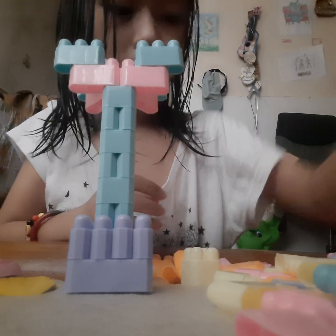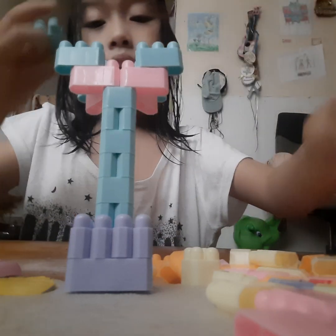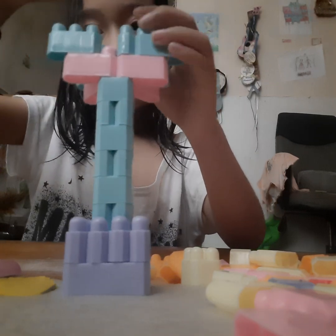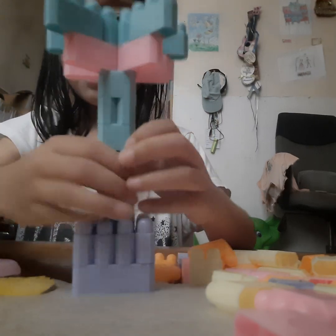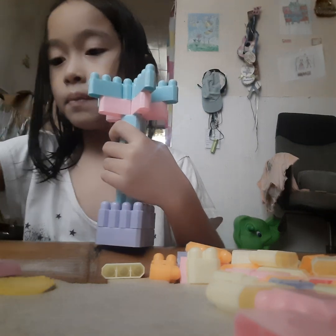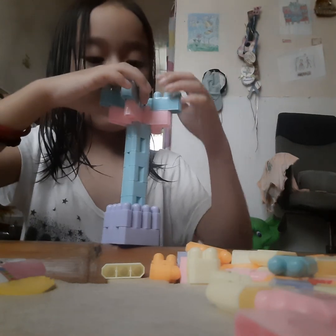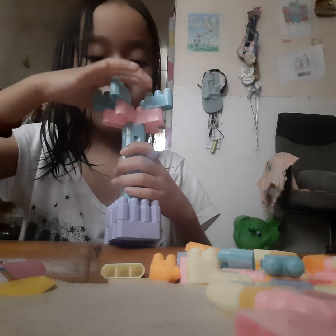Nice, finish. I just need a blue block here. Oh yeah. And this. And the last block here. Yay, finally I did it. This is so nice. Look, guys, I finally did it. I did it, guys. It's so nice. And I'm gonna take off this here and this right here for a second. Yeah, that's wonderful now.